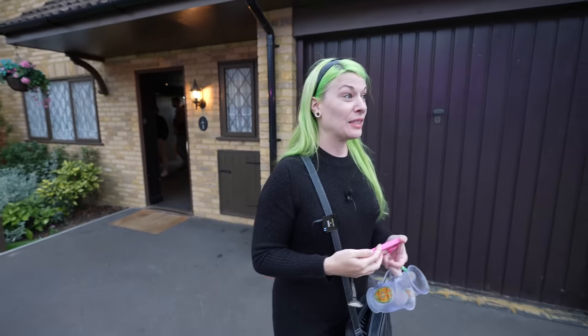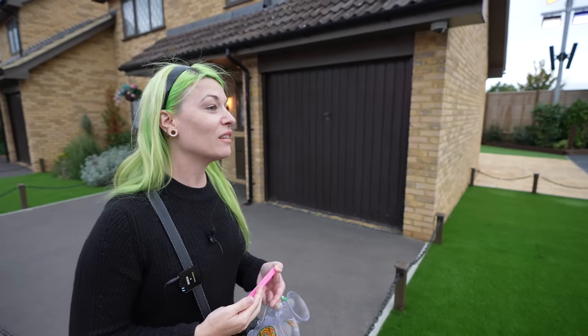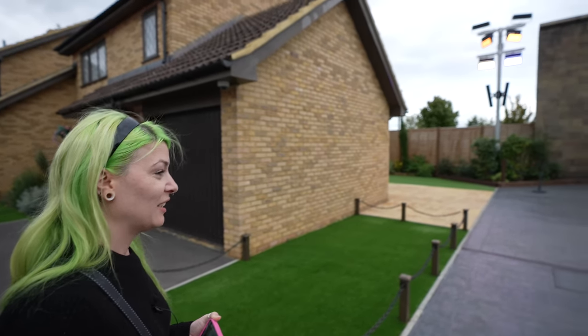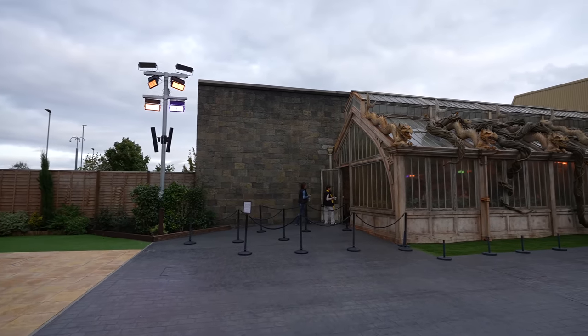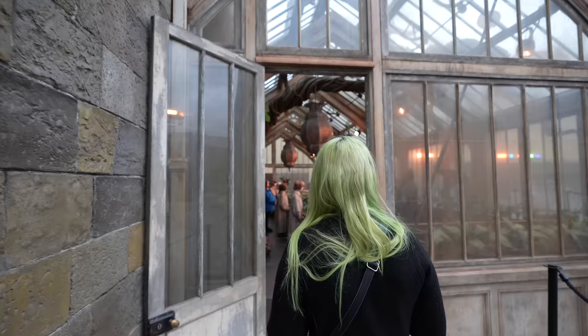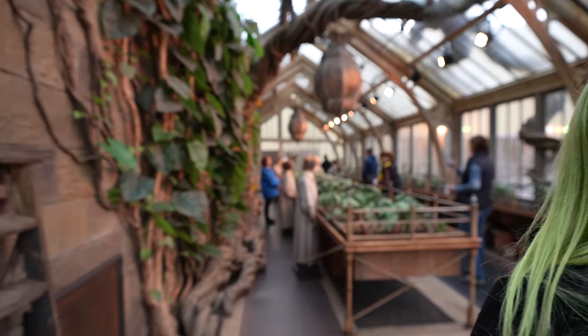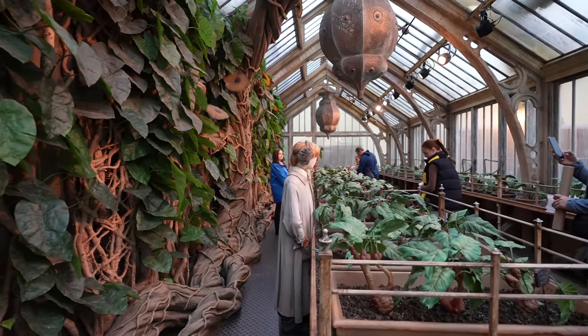Now they have a couple other things here that we can do before we actually get into the heart of the tour. I've been eyeing this from across the way. It's herbology. Look at this. This is what we're going into next.